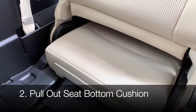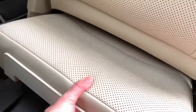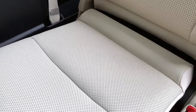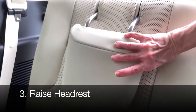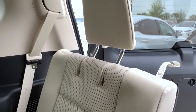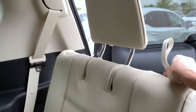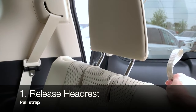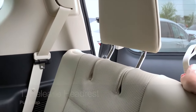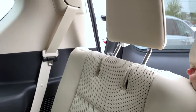Next step is the seat bottom cushion. You're going to pull from the center, lift up, and click into place. Final piece of the puzzle, headrest, nice and simple. When you're ready to put the seat back down for cargo room, you'll pull the strap on the shoulder to release the headrest. And be aware, it comes down pretty quickly, so you want to make sure that no one is in the seating area when you do this.